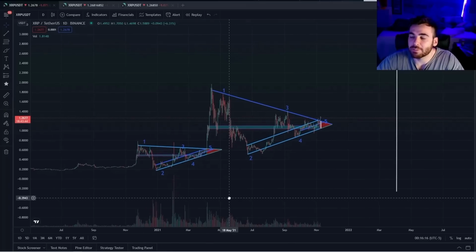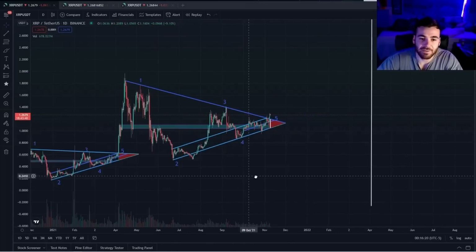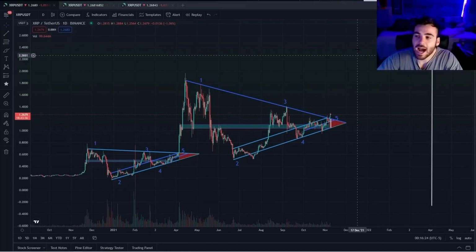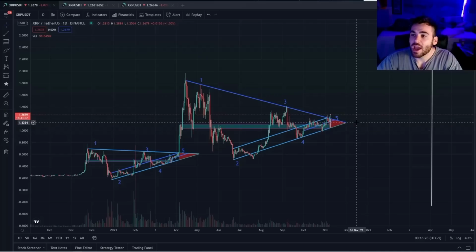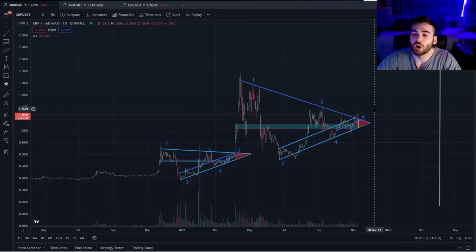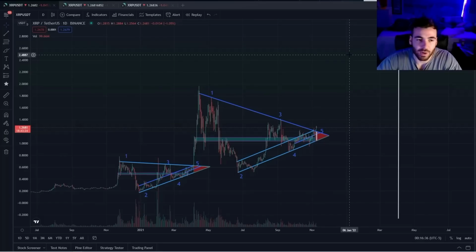It's extremely important to be positioned on the right side of these breakouts because you want to have your position built before the price starts moving fast and not be buying halfway up the pump. Those who bought low and had the knowledge of what XRP was going to do are going to make way more profits than those who are buying halfway up the pump.